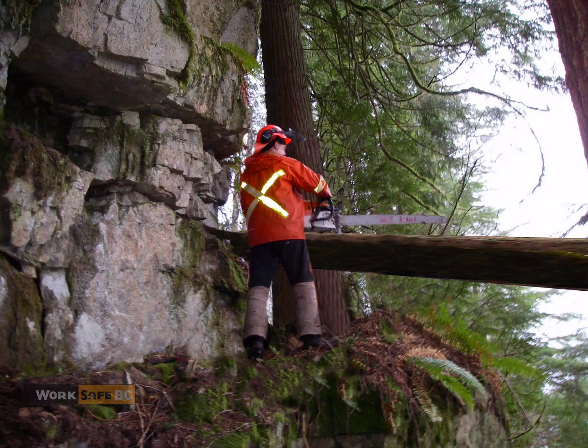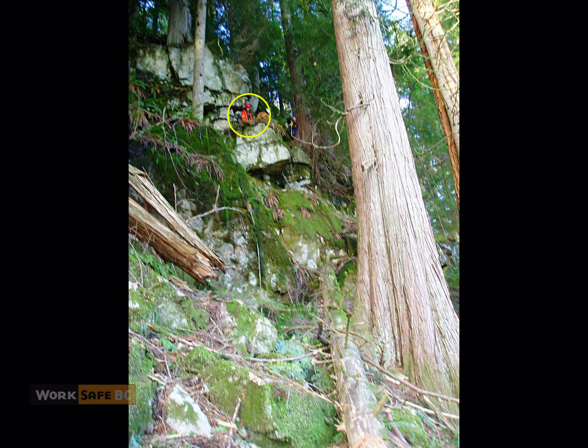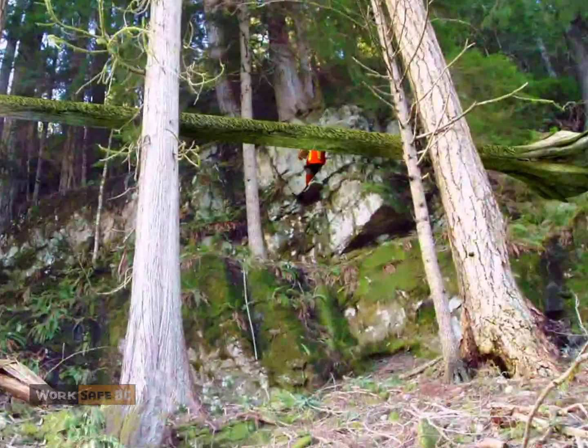To remove the windfall, the faller climbed onto the ledge. Can you see a way out? That's right, there's no safe escape route. The faller began to buck the tree.